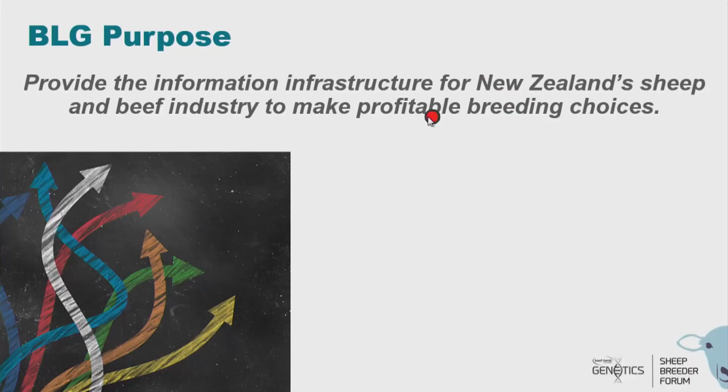So in terms of BLG's purpose, same one that was up on the slide yesterday, it's really around providing that information infrastructure. This is the best graphic that I could find that sort of describes how it looks a little bit at times to me, where it does look like we're all heading in a pretty similar direction, but at times the lines do cross and there is a bit of friction. But for us at BLG, it's really finding that middle path where we can bring as many people with us as we can.